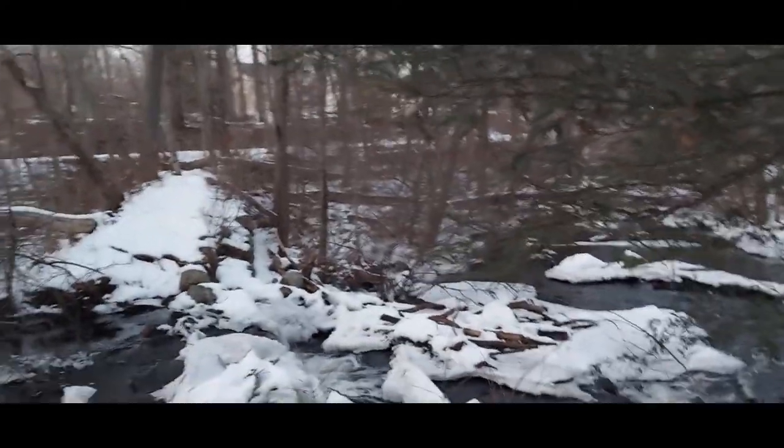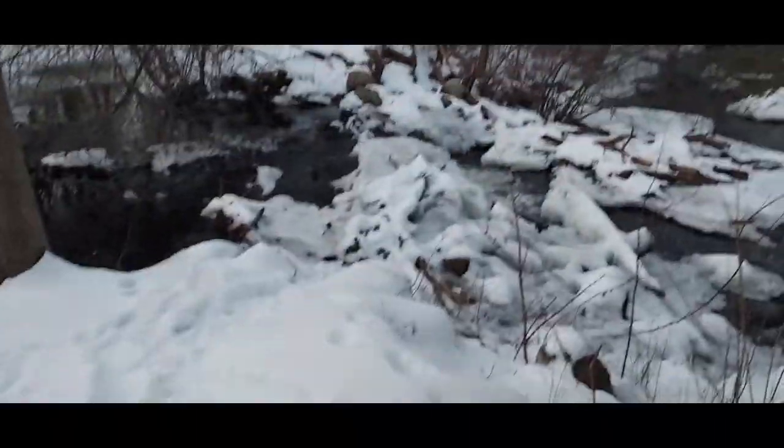But I think that's a pretty good place to cut it off. I kind of want to take a shortcut through here because otherwise I'm going to have to walk all the way back up there and around. But, you know, it looks pretty cool. I don't think I'll be taking any chances.